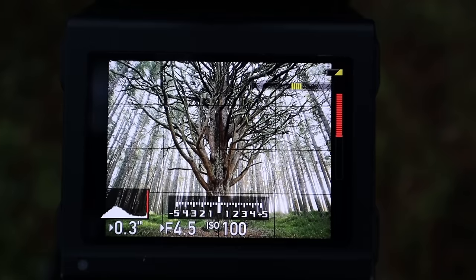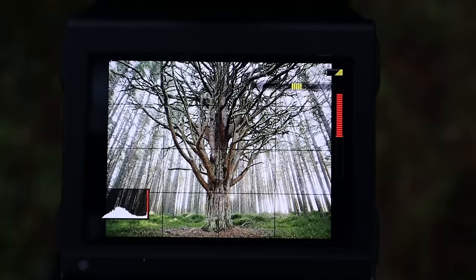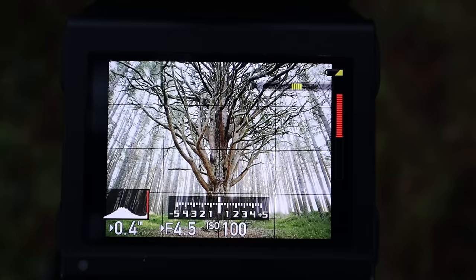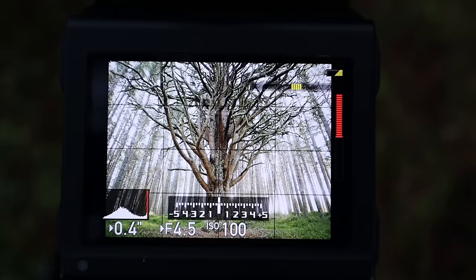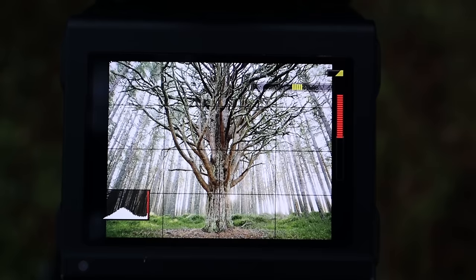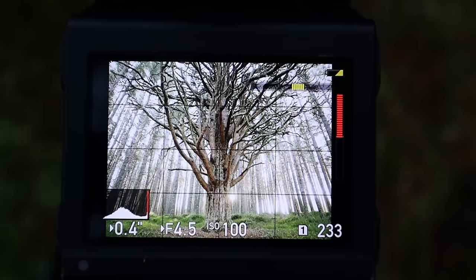If I dial that up, bearing in mind that I'm at f4.5, so I've got a very, very shallow depth of field, I can start to burn out the background trees and create the illusion of almost a misty atmosphere and bring some magic into the frame. I really like that effect, and at the moment I've just got a little patch of sunlight creeping around the back of the tree, so I am going to just take that.